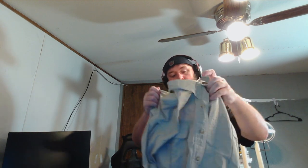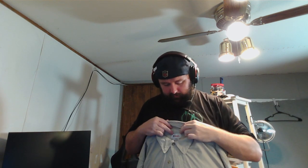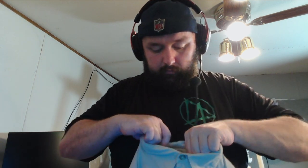Y'all know this. This is a Worldwide Sportsman XL Fisherman, kind of like the Columbia PFG, except this is a pretty big size too. This is nice for XL. I think this will fit me. Shoot. Might have to keep this.